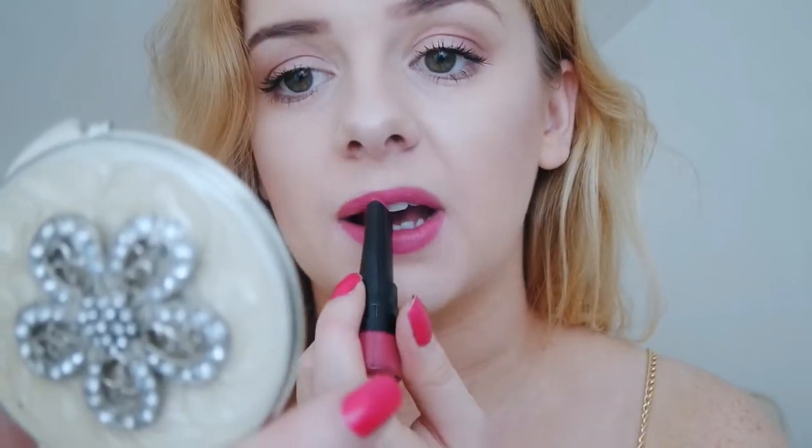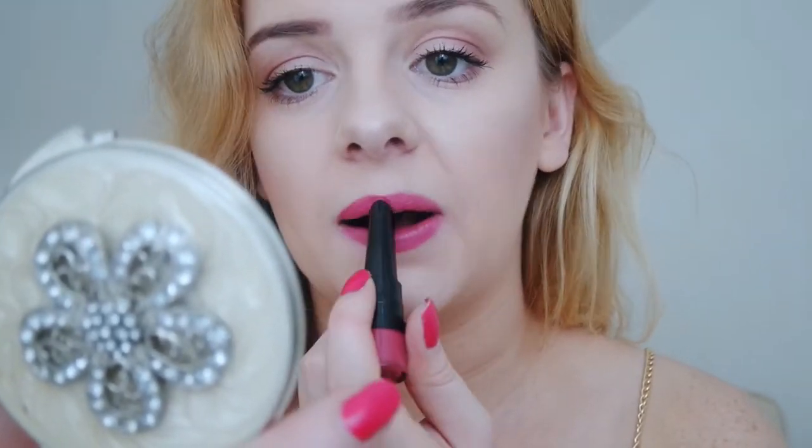There is no differentiation in terms of colour and in terms of application. They all feel as creamy as each other. There is no change in texture or anything like that. They all go on exactly the same. So if you're looking to buy the range, then you're not going to have any problems in terms of texture, quality, anything like that.